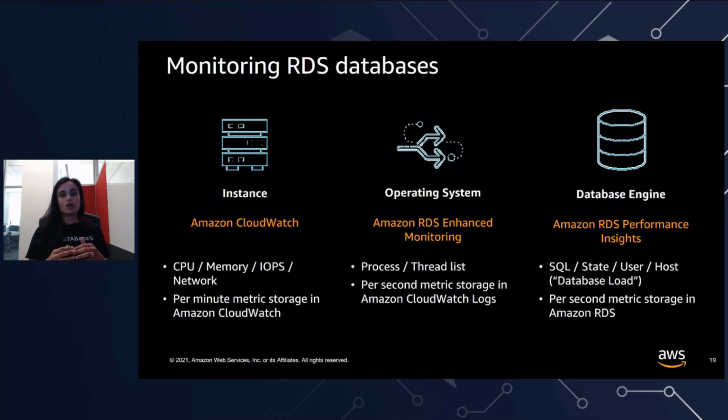We also have something called enhanced monitoring for Amazon RDS. And I would encourage everyone to turn that on. Enhanced monitoring gives you some additional metrics beyond what is available on CloudWatch, and it provides it at the host level versus the hypervisor level. The other neat thing that you can do with enhanced monitoring that goes beyond CloudWatch is that you can actually go down to 1 second intervals versus 1 minute.